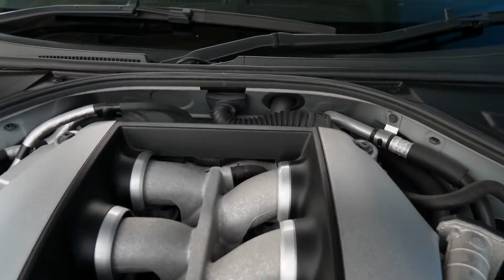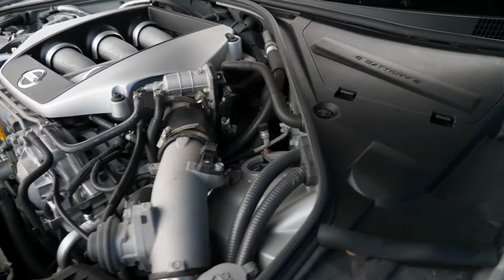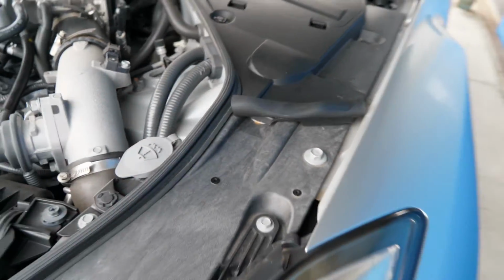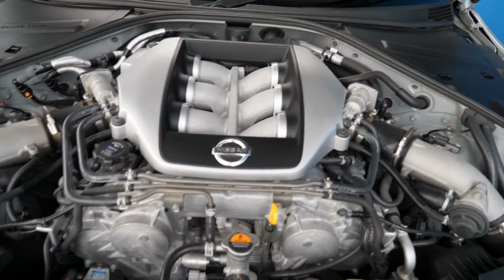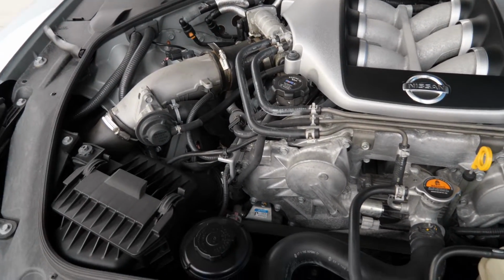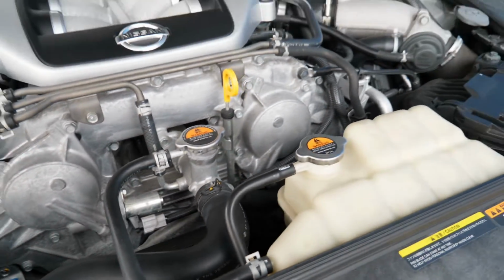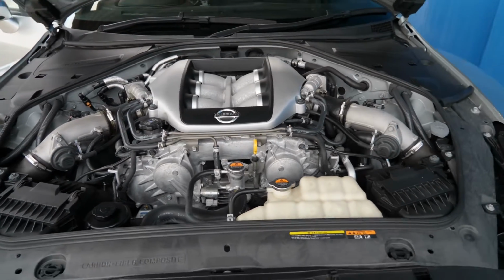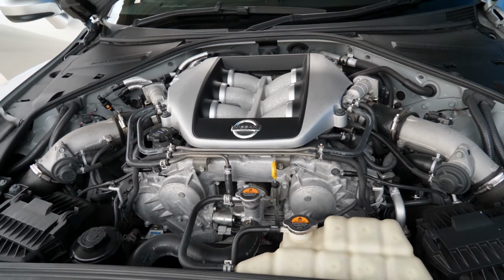You can see this beautiful twin turbo V6. You guys are all familiar with that sound. Also got the battery under here. All sorts of covers for everything, which is typical of most modern vehicles. But this is still quite original, not even 10,000 kilometers. Just everything being original is still quite amazing, despite it being a bit more recent compared to a lot of our other vehicles. Still quite classic in its own right.